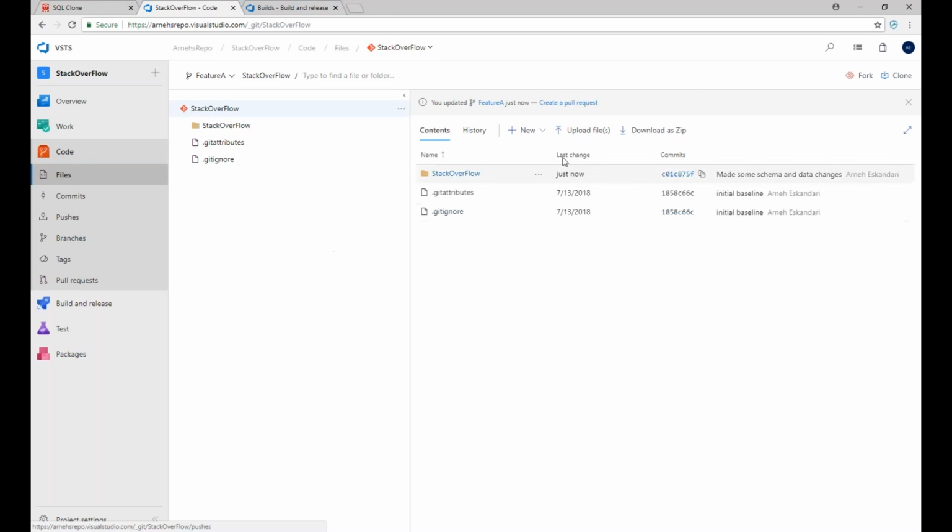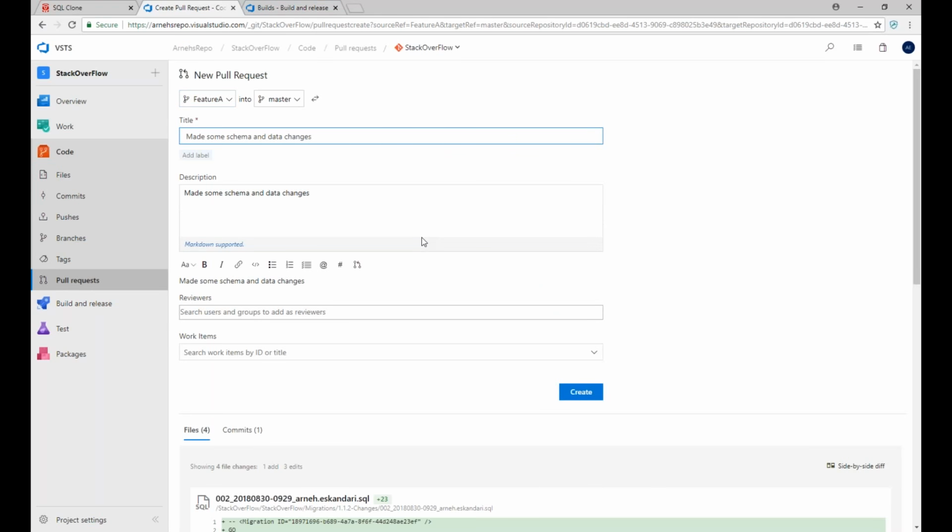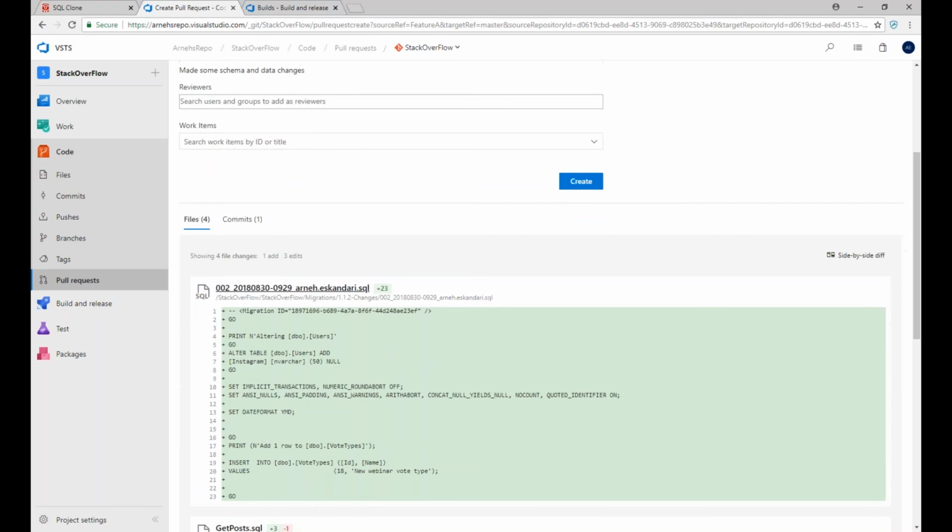Okay, so here's my code. As you can see, it's telling me that our feature A branch has been updated. So if I want to create a pull request, I can do that to merge into master. So let's go ahead and do that. Okay, so here's our commit that we're merging, and the files that are affected.